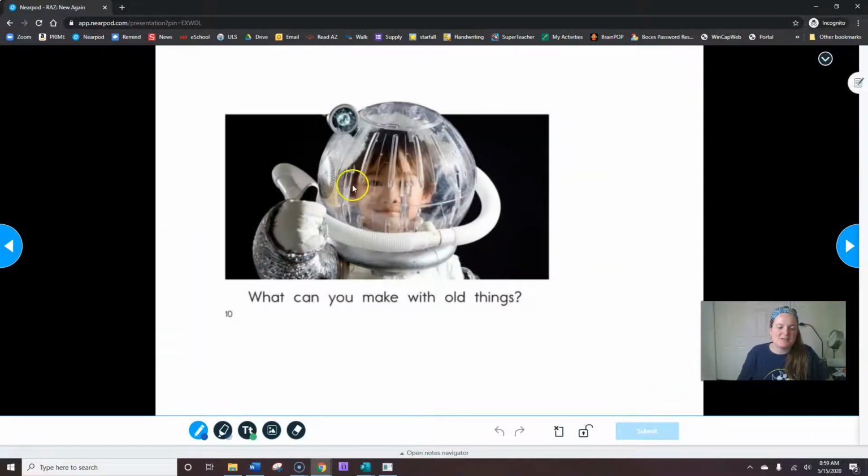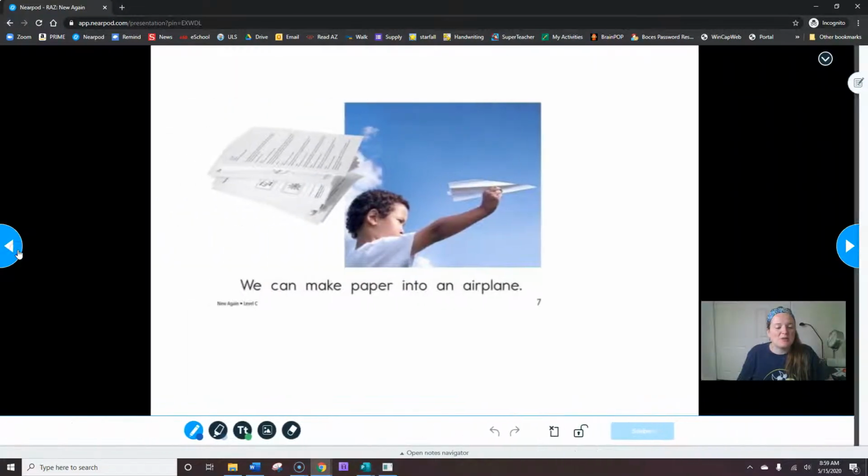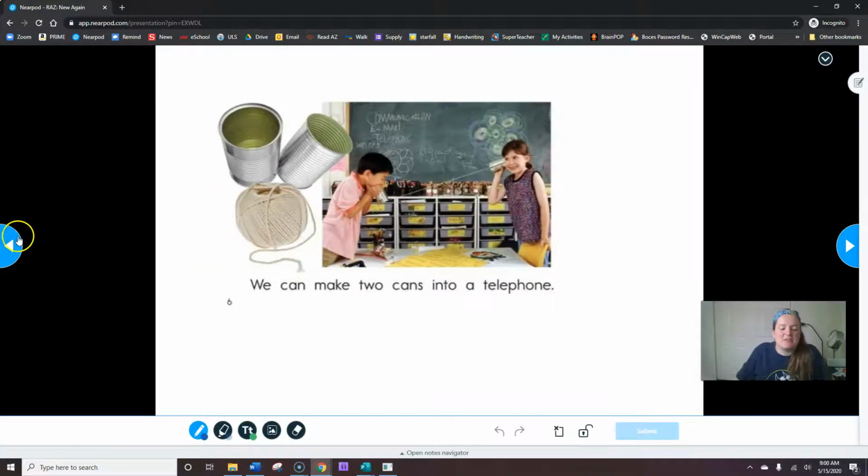Okay. So here he made a very creative astronaut outfit out of a lot of different things. So this is asking, what can you make with old things? So I'm going to go to the beginning so we can read together. The two words that we're really going to focus on are we can.